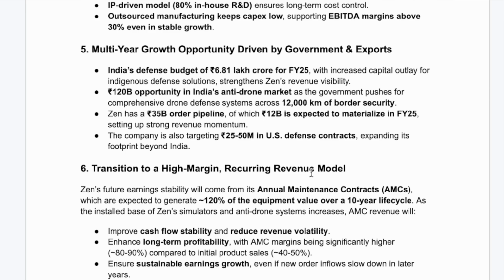Now, the opportunity in India from the anti-drone market itself is rupees 120 billion, as the government pushes for a comprehensive drone defense system across 12,000 kilometers of India's border. You would have seen a lot of people talking about drones in the Russia-Ukraine war. A lot of the war is being fought with drones rather than tanks. So obviously, this is going to be the futuristic theme.